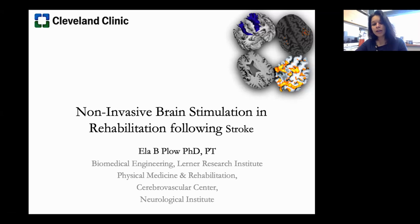So our area is especially in patients with severe stroke. Stroke, as we know, affects several different modalities in the body, but we're primarily focused on motor function, and motor function of the upper extremity, because that takes the major brunt after a typical middle cerebral artery infarct stroke.